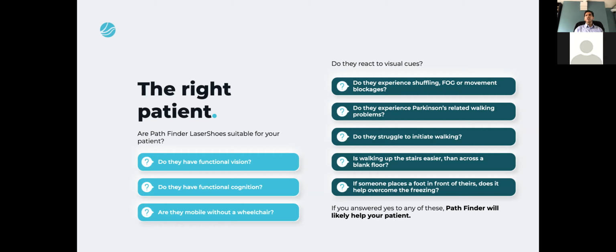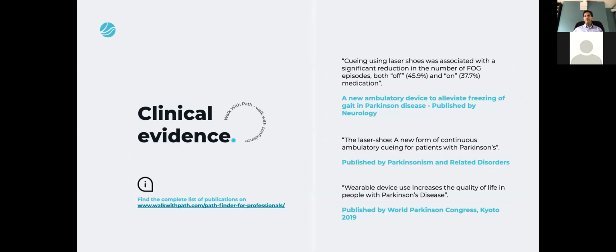So do they experience shuffling, freezing of gait, movement or blockages? Do they experience Parkinson's related walking problems? Or do they just struggle to initiate walking? Is walking up the stairs easier than across a blank floor? And if someone places a foot in front of theirs, does it help them overcome freezing? If the answer is yes, Pathfinder will likely help.